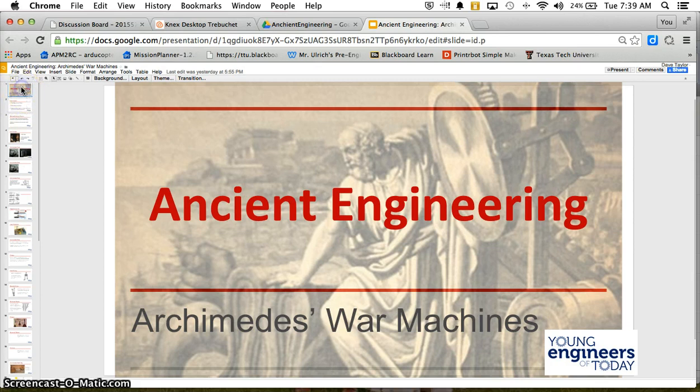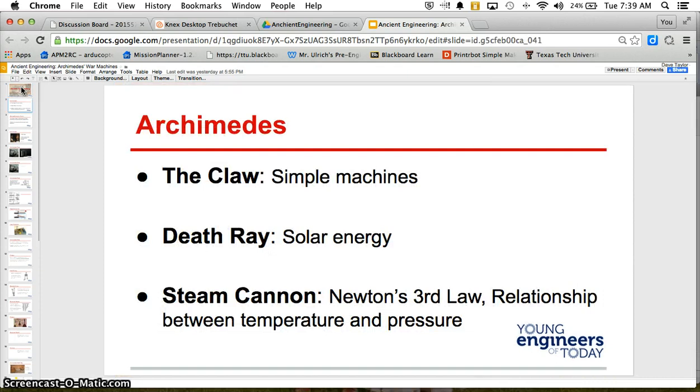We are going to be doing a recap of Archimedes' war machines under our ancient engineering unit. Three major weapons we're going to look at are the claw, which is made up of simple machines, a death ray used for solar energy, and a steam cannon, Newton's third law of the relationship between temperature and pressure.